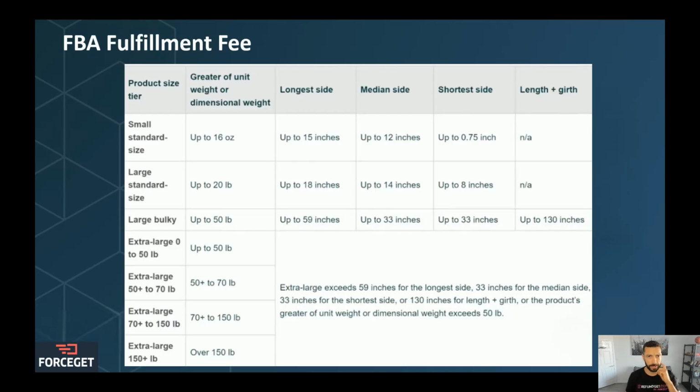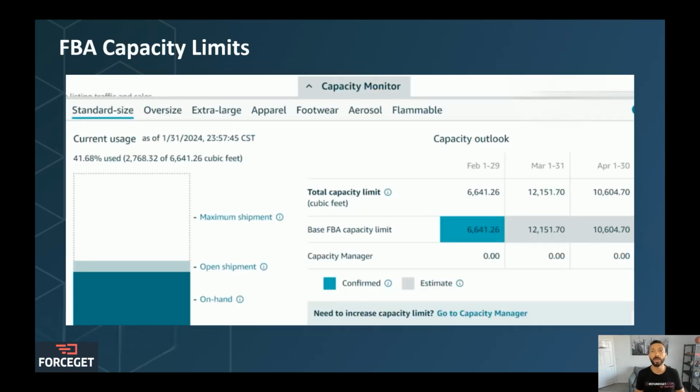FBA fulfillment fees: Amazon is also charging extra for extra large items that exceed 50 pounds. You can see the small standard size, large, bulky, and extra large tiers, which all have different fees, and this is all affecting your costs. So if you have an opportunity to resize, you can reconsider changing your product boxing, maybe taking out the unnecessary accessories that are costing you lots of money and making the product box bigger. One thing you should really focus on is finding a way to reduce your product boxing if it is not something crucial.